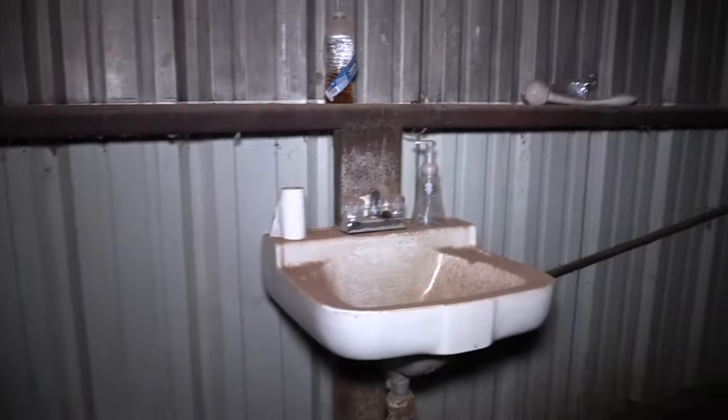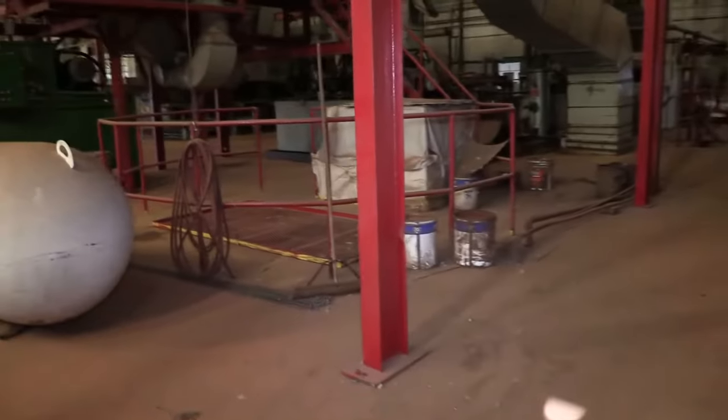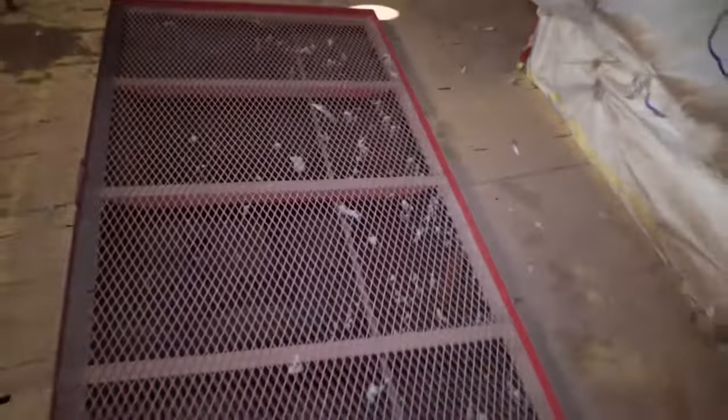Grody. Someone's pee. Water's been, that's actually not. I think that's salvageable. It's just dirt. This place has just got a lot of dirt in it. Gotta clean it out. There's another one of these. Don't know what's under there, but... Okay.